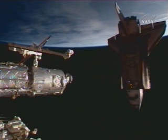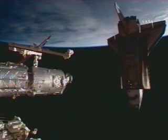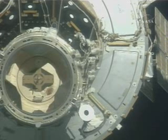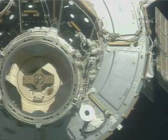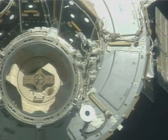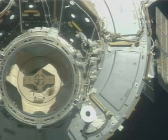90 feet separating the two spacecraft. And Houston, handheld laser report at 53 feet, matched well with TCS. Copy that. Thanks for the update, Box.